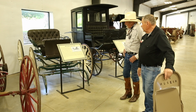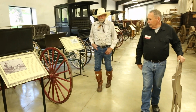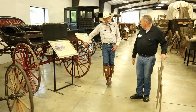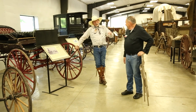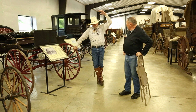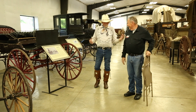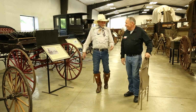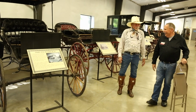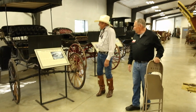Yeah, I'm restoring a little buggy. I'm calling it a prostitute's wagon because it has a parasol instead of a folding top. It's a pretty little thing. I'm painting it yellow with red pinstriping. To me, it's a prostitute's wagon. Pimpmobile, huh? Yeah, right. Lady of negotiable affections. So just two more Concords.